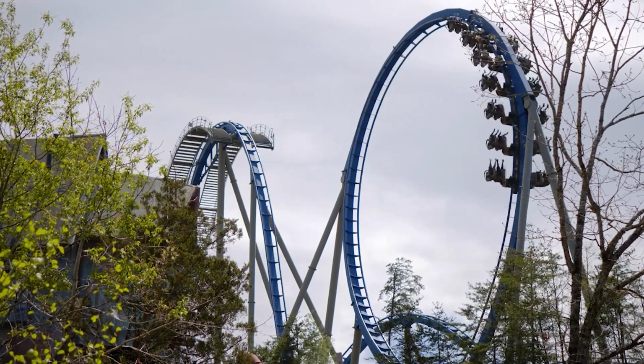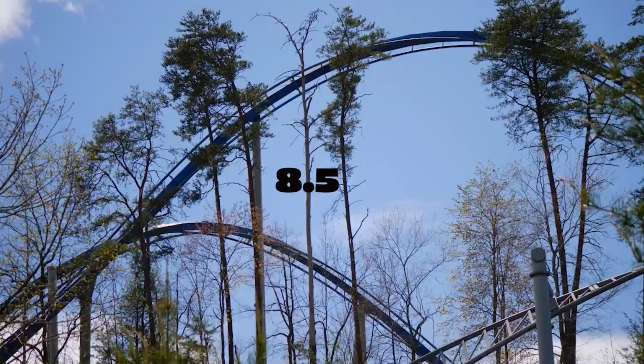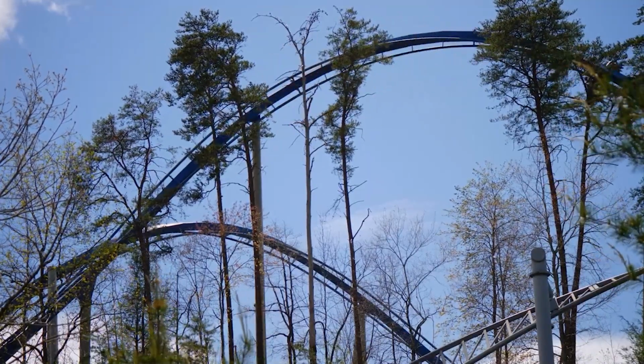Although it isn't my favorite coaster, I give the Wild Eagle a solid 8.5 out of 10. The theming is good, the ride is smooth and a fun time, and the views are just magnificent. I would recommend riding this coaster when you make a trip to Dollywood, which I highly recommend doing.